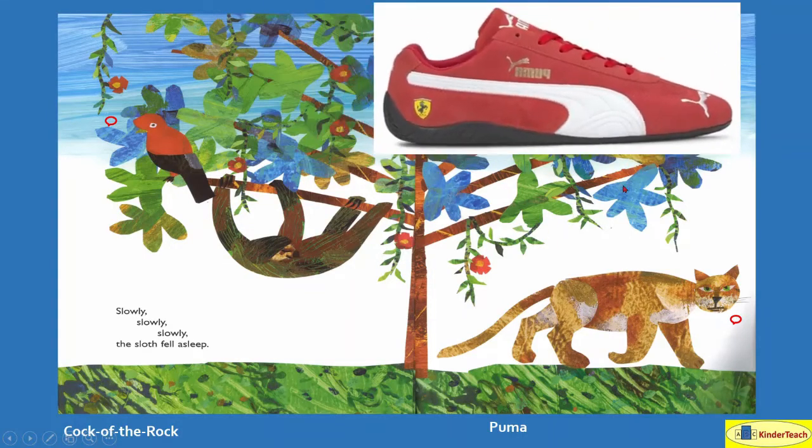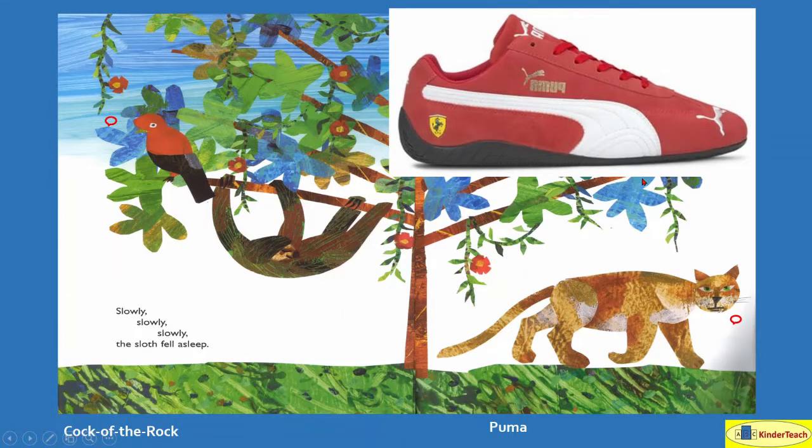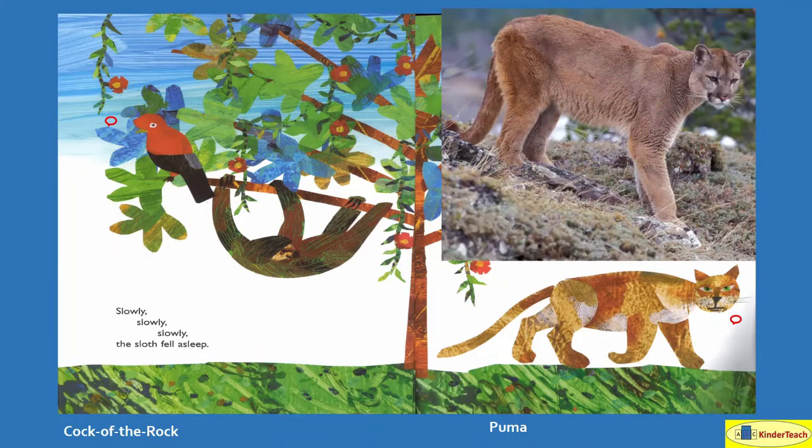And this is a puma. No. That's a shoe. That's a shoe called a puma. That's not what I'm talking about. No. I need a different picture. Oh, yes. There's a puma or a mountain lion or a cougar. They're all the same thing.